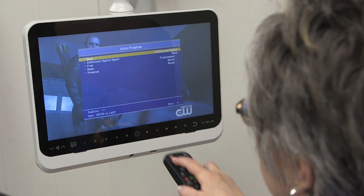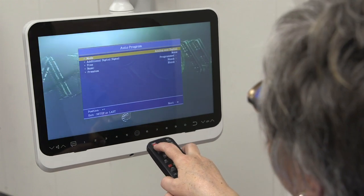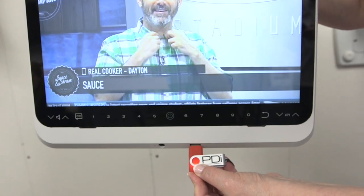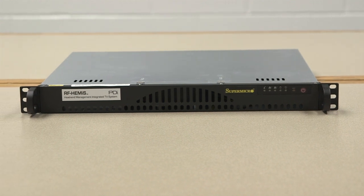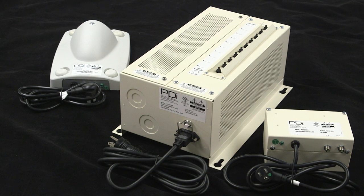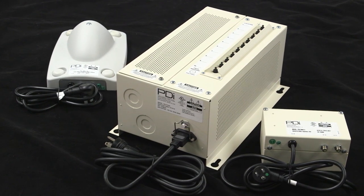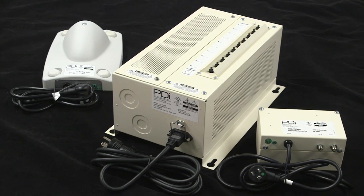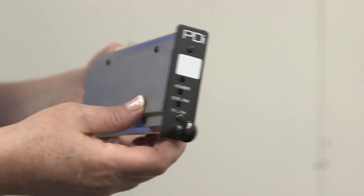The medTV16 is built with the same familiar setup screens and works with the same PDI programming remote. Cloning is also a breeze using a USB or the RF Hemi head-end server, saving time and labor. Like other PDI devices, the new medTV16 can be powered over coax using individual or centralized 10-tap low-voltage power supplies built by PDI. It's also compatible with our DirecTV or satellite mini mods.